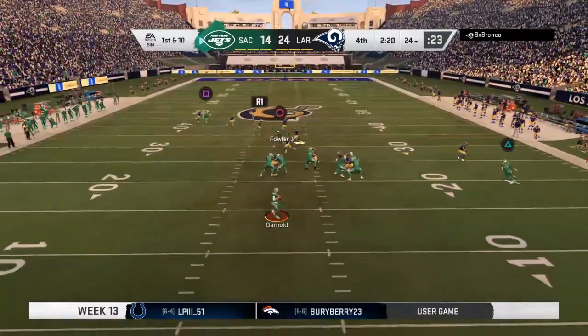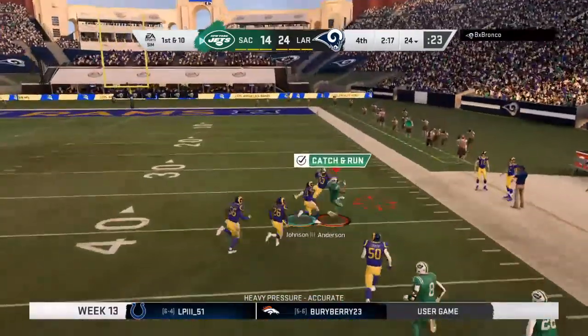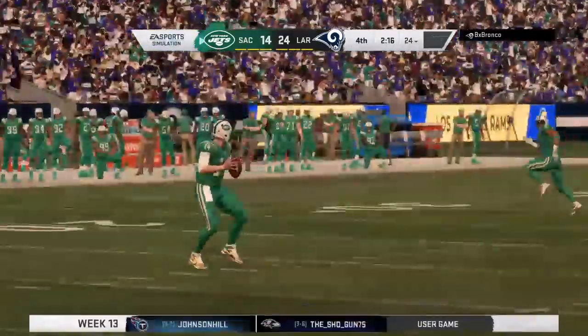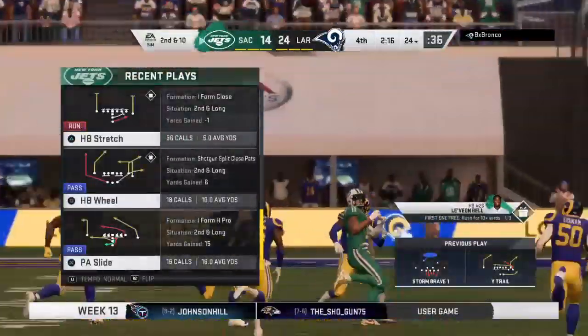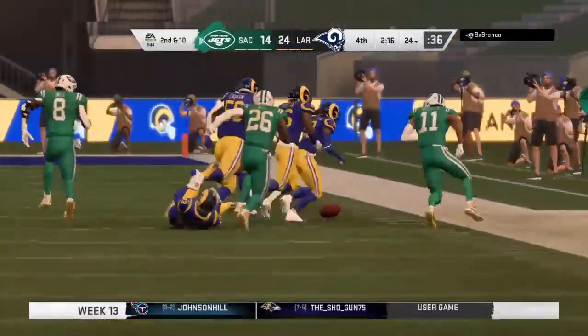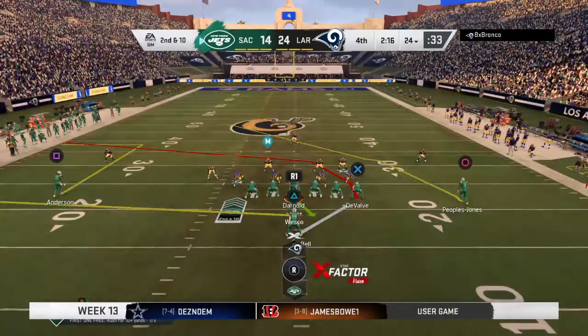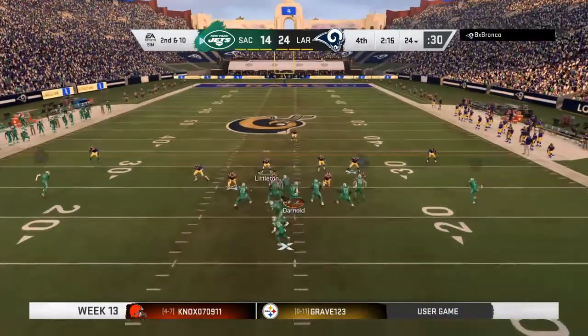So following the fumble recovery, here's Darnold. He's going to air one out for Anderson. And nearly another interception. They've been around the ball all game. This defense was definitely alert to the possibility of the deep ball, and they were more than ready for it. They've got the lead, 4th quarter. Maybe can expect more passes like that downfield.